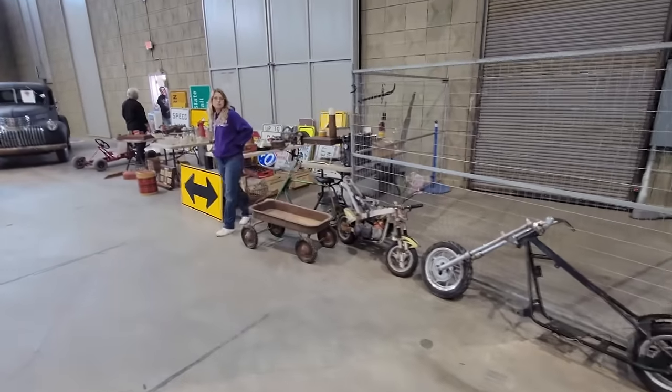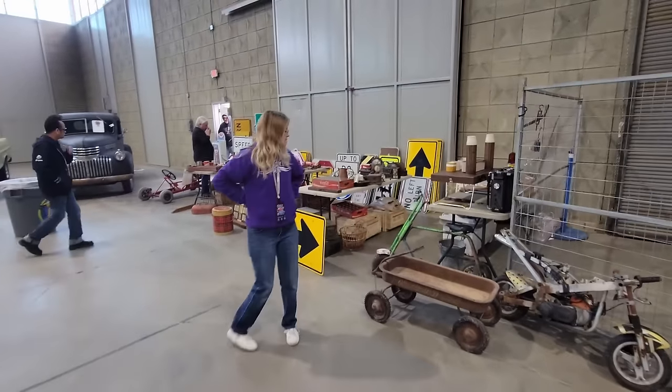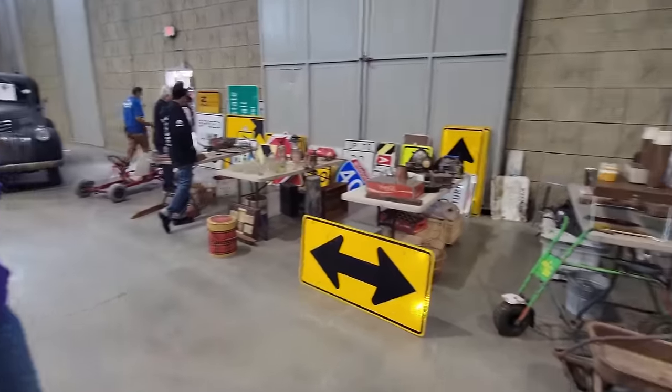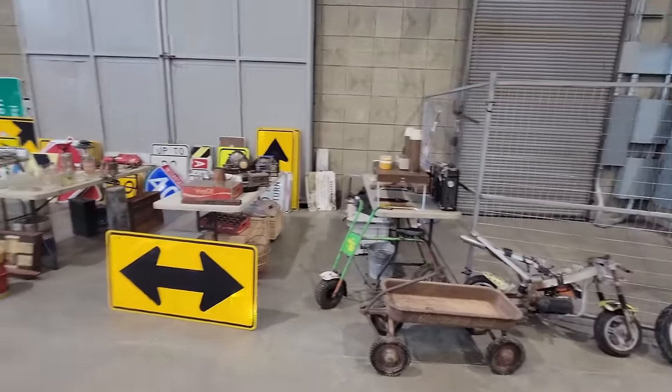There is also a little bit of a swap meet here that goes along with this show, although it's not a very big one, and there's not a lot of people here, but a little bit of stuff.